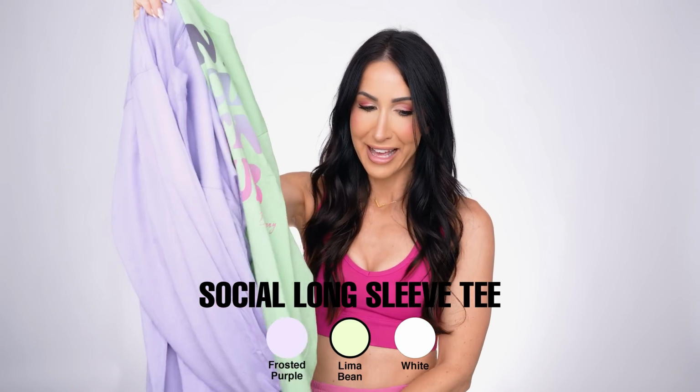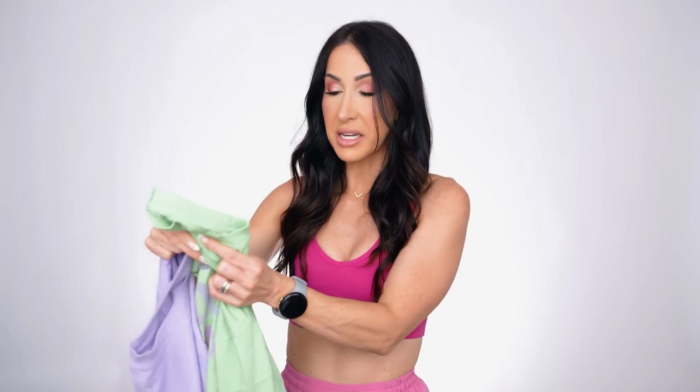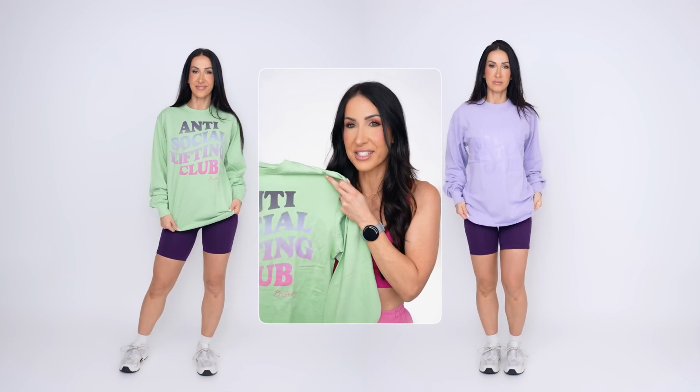Moving into these cutie patooties, like the social long sleeve, I'm obsessed with these. I don't know if you guys voted on these, helped create the colors, the font, the name of them. I'm not really antisocial, but I don't care that it says Antisocial Lifting Club. I kind of like that. It gives off the random stranger in the gym, don't come talk to me while I'm lifting. I'm doing my thing up in here. But not really. If you see me in the gym, please come say hi to me. I'm not antisocial, but I love the font detail that they did. Kind of is a little bit wavy.